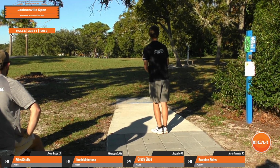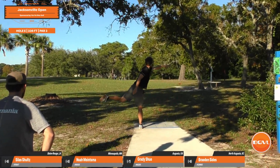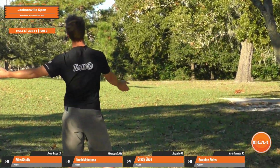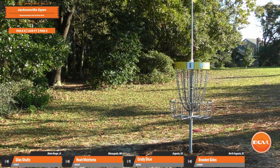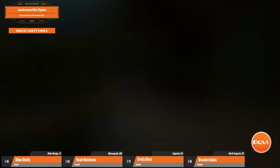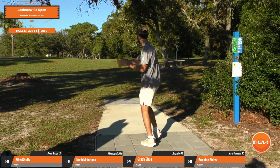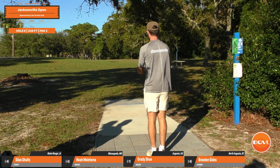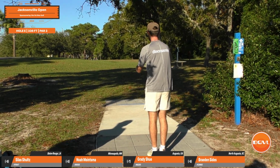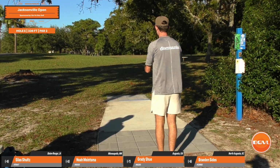Probably see most of the guys disc down on this one, just throwing putters and mids. Yeah, you don't want a lot of flare skip at the end. Nice soft fade to finish. Finishes out under the tree, so at least he'll have a birdie look, not restricted by the trees. Yeah, he slid out of the bushes there, so shouldn't be too big of a problem for Grady. Good stop from Silas.